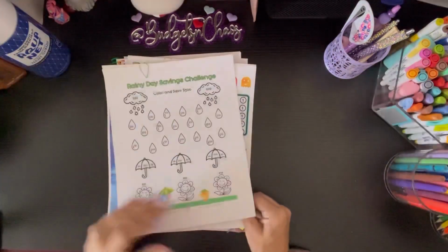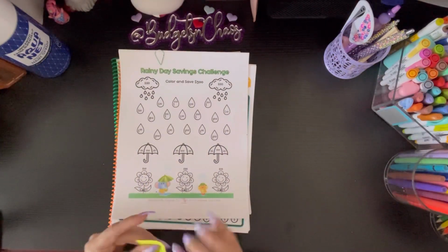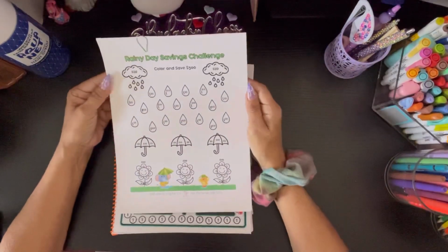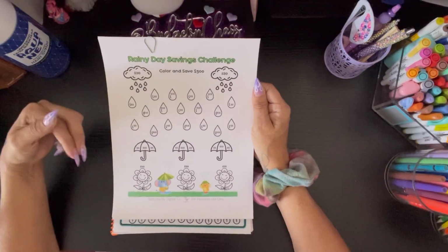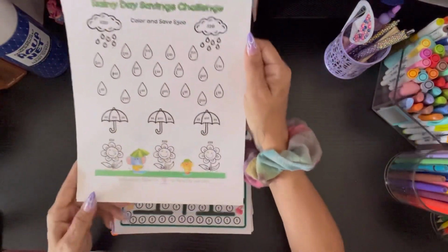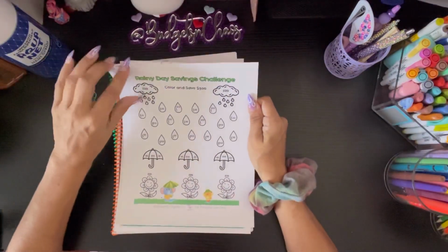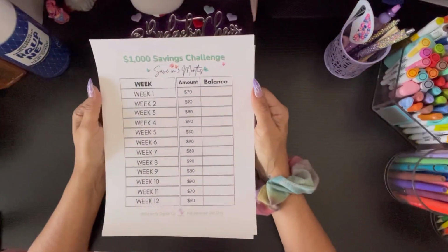I got these three for free from Butterfly Digital Co. I thought they were so stinking cute. This is the Rainy Day Savings Challenge. Color and save $300. The denominations are $5, $10, $15, and $20. And then the second one is a $1,000 savings challenge.